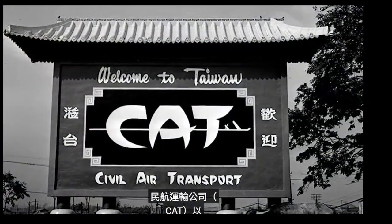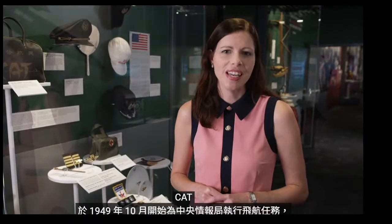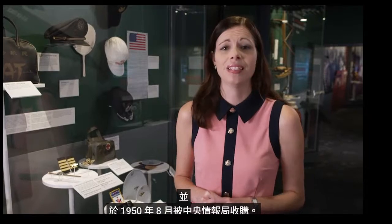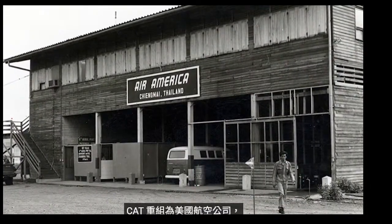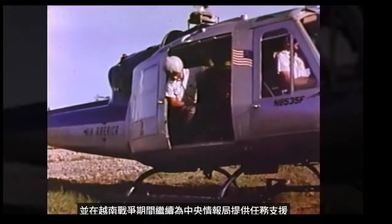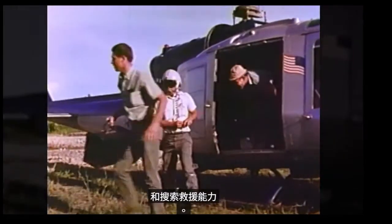Civil Air Transport, or CAT, had a reputation for flying in hazardous conditions and for getting the mission done no matter what the odds. CAT started flying missions for the CIA in October of 1949 and was purchased by the CIA in August of 1950. 10 years later, CAT was reorganized as Air America and continued to provide mission support and search and rescue capabilities to the CIA during the Vietnam War.